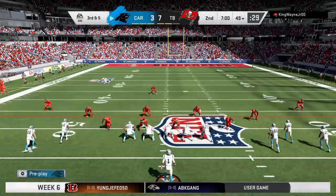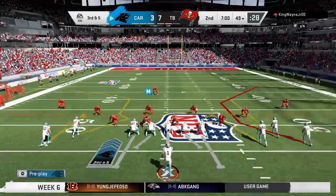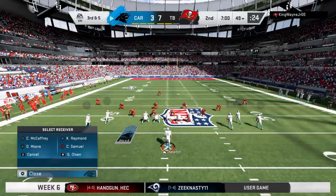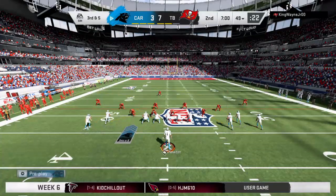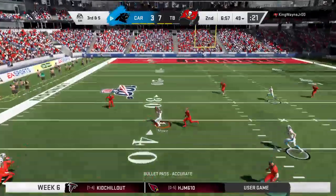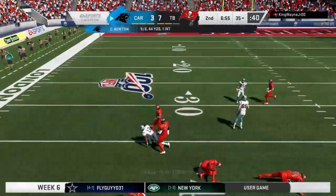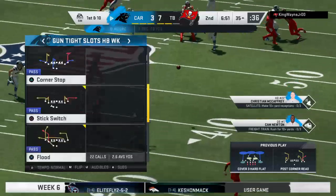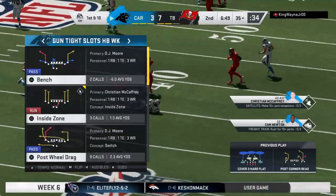Ready? Check line 54. Line 54. From the gun, here's Newton, and he's got his target. That's more. And this is going to lead to another first down as the tackle's made at the Bucs 35.